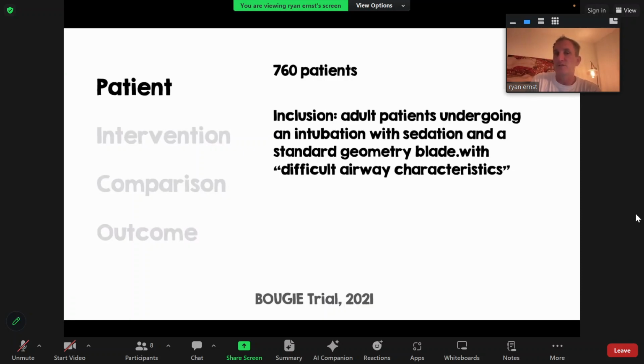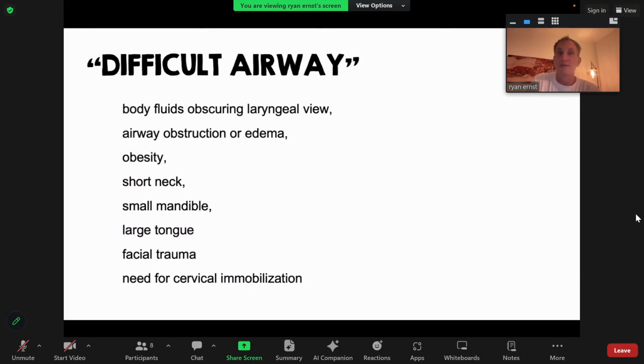Inclusion and exclusion were similar, although for this, they included patients that have difficult airway characteristics. So they were already selecting for patients where they might see a difference, because they were like, you know what, both bougie and stylet are probably pretty good for your average patient, but let's see if it makes a difference in the patients with a difficult airway. And this is how they define difficult airway: obesity, a short neck, facial trauma, people that were in a C collar, right? And so those might be people that we expect to see bougie showing us a bigger difference, as it did.